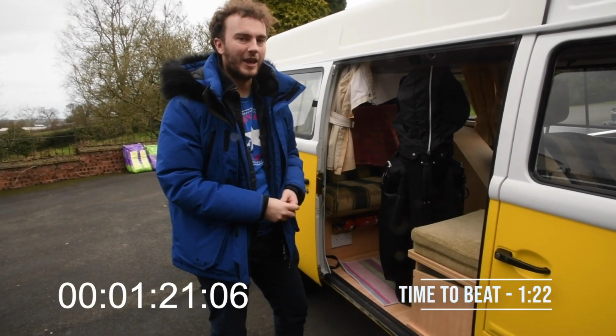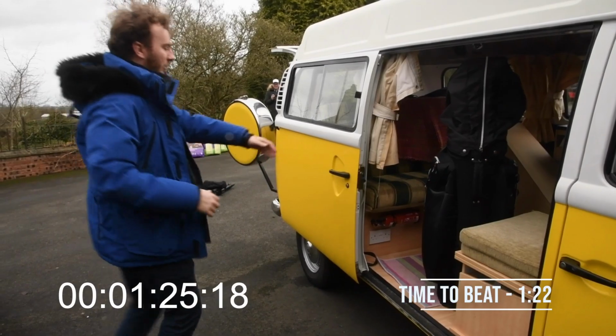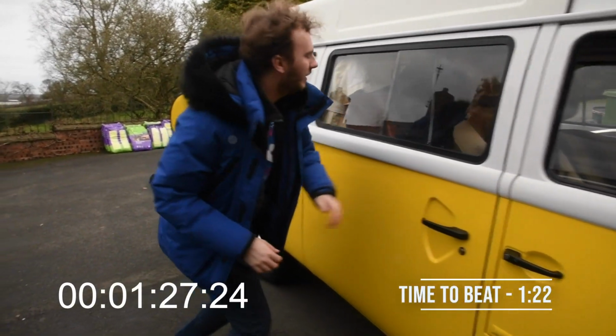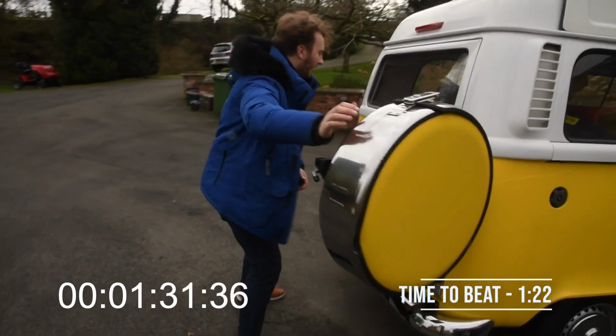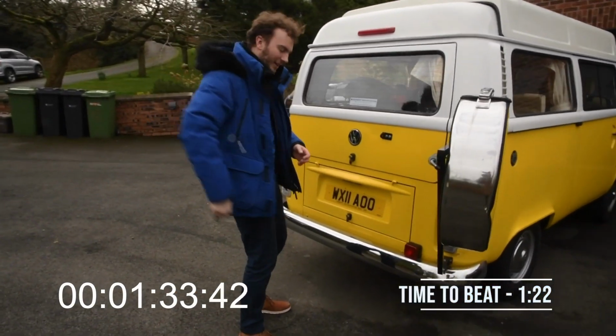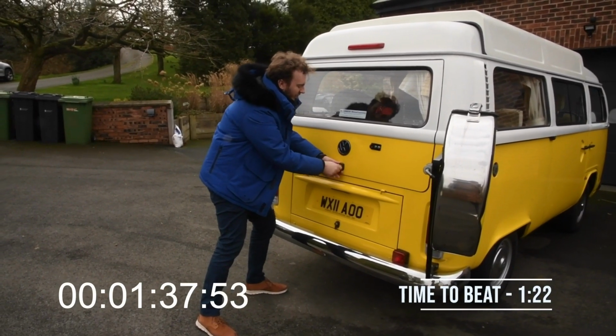I don't know how they're going to stay up on the M6, but you know, you can give it a go. Right, I reckon we're going to close it up. Make sure it's all locked. Get the keys. Imagine it's raining, it's going to be awful. You got kids screaming.